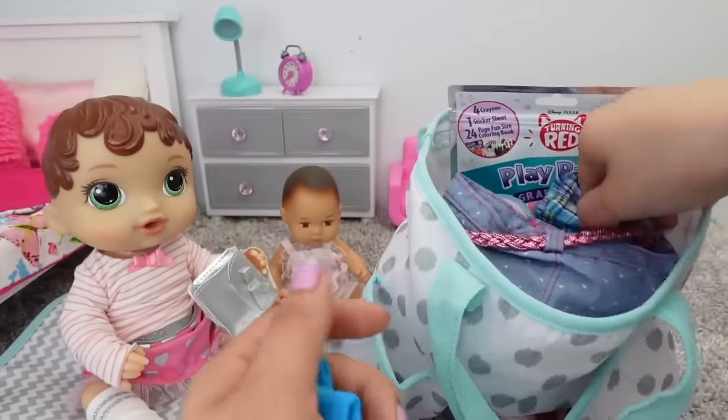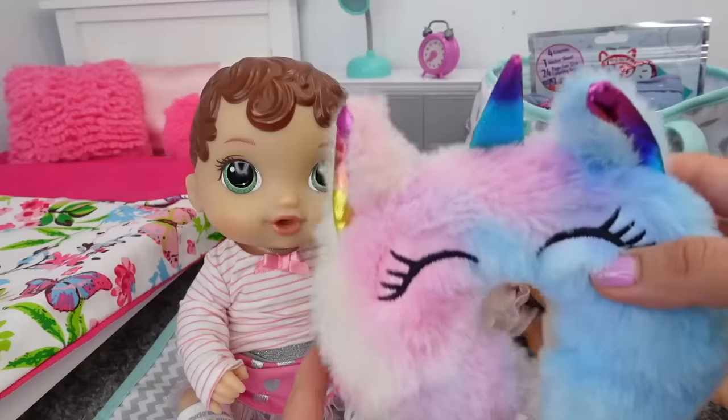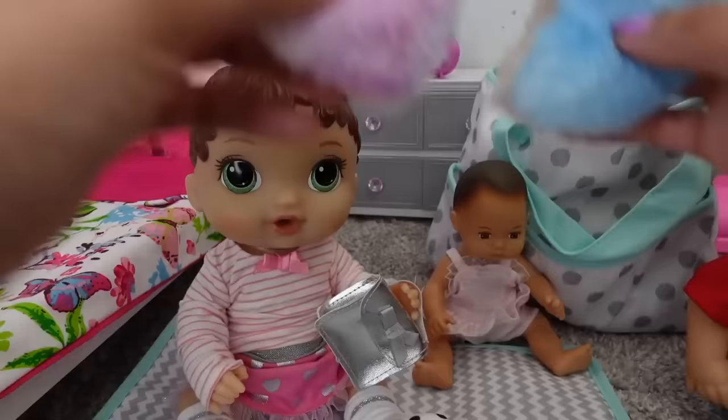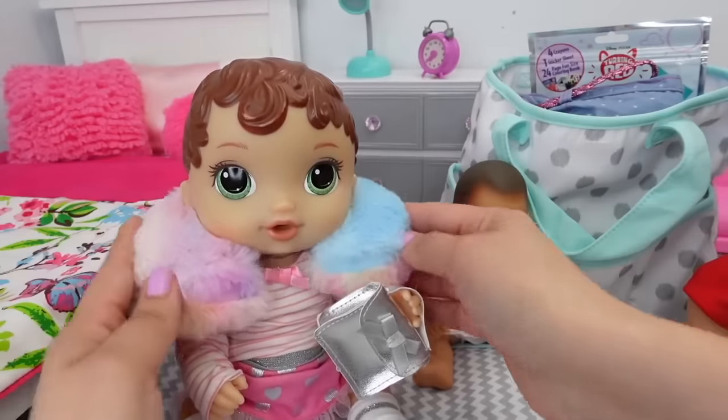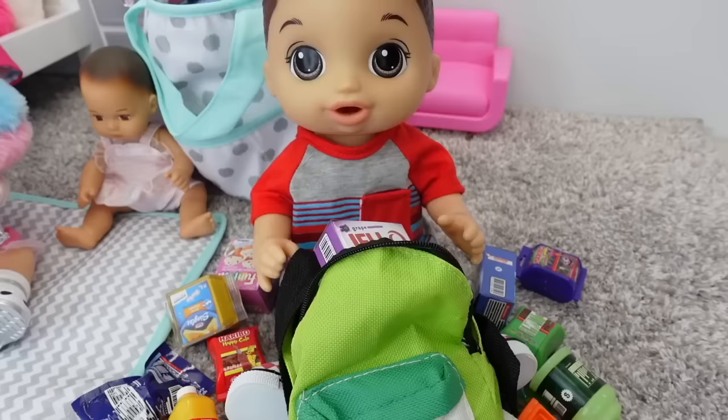Now I am going to pack her pajamas. She will also be taking this unicorn neck pillow just to make her travel more comfortable. This is great too for when she takes a nap.